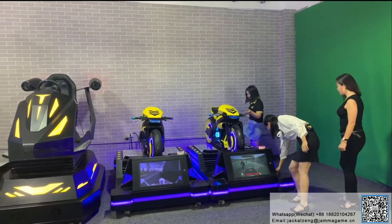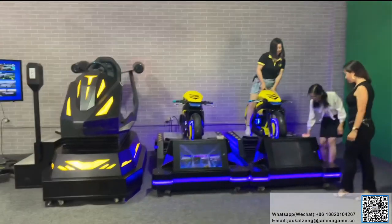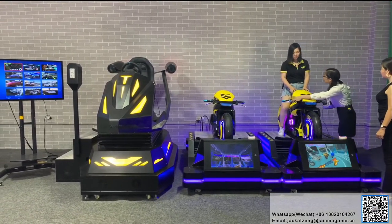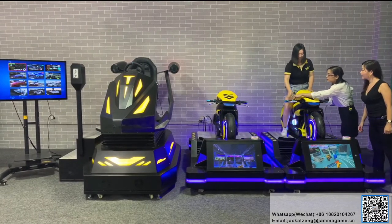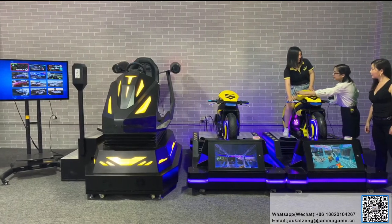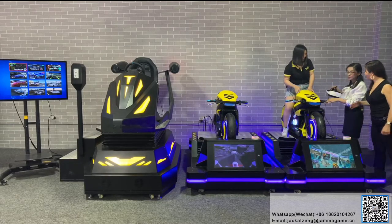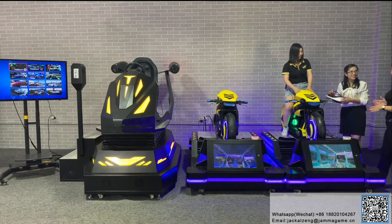Let me put a coin into the machine. Sit on the motor. Here is the brake. Here is the accelerator. This is the confirm button. When you have chosen the game, you can start. Press the button, it is also the shooting button. So it's better than a real motor.